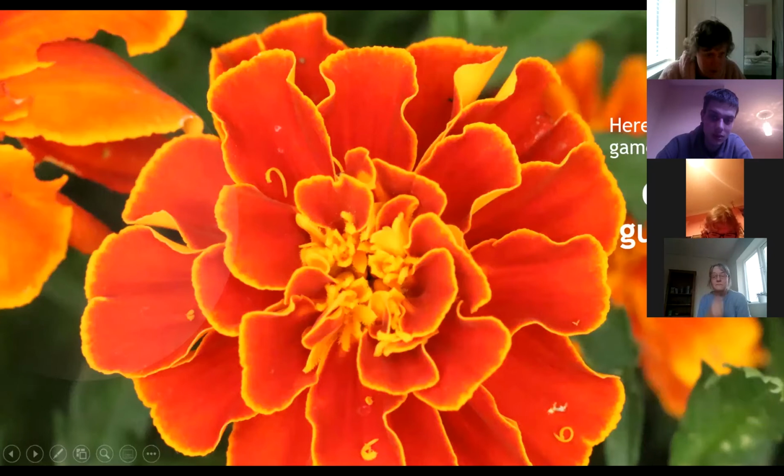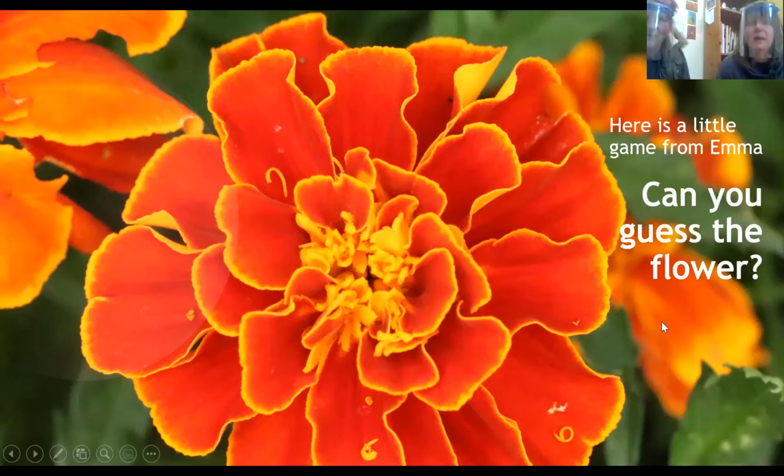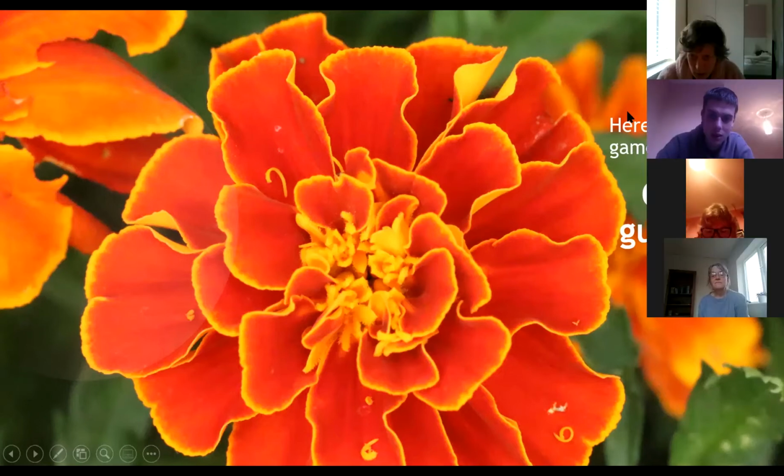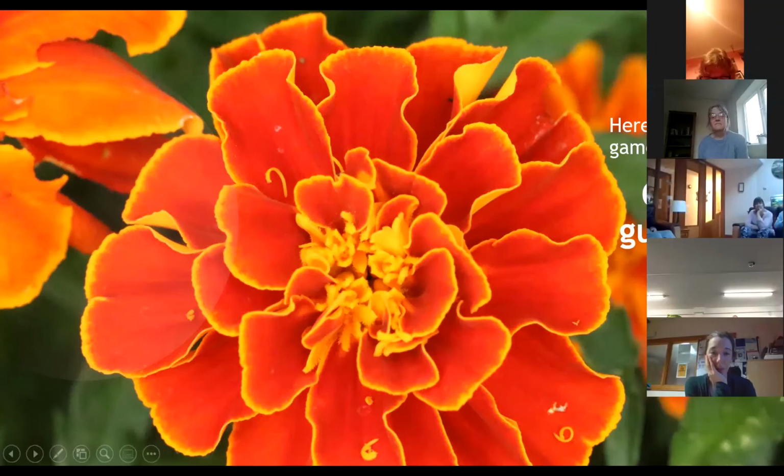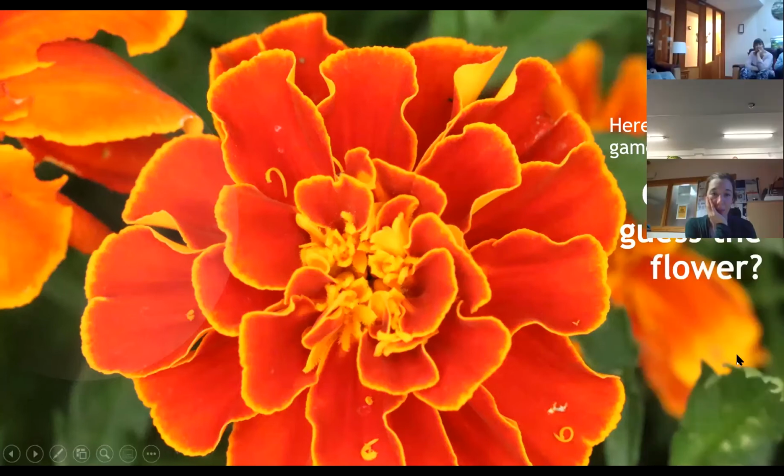So this first flower that you can see, the bright orange with the yellow edges, does sometimes come in an all yellow colour, a red colour, or as you can see, quite a bright orange. Does anybody know what that flower might be? I'll give you a bit of a clue. It's not out just yet. It's not a springtime flower, it's a summer flower. And you can also eat them as well. Does anyone know the answer?